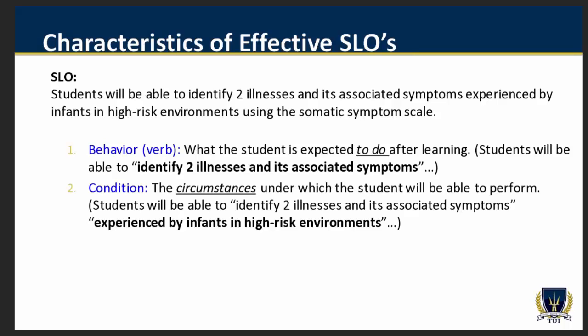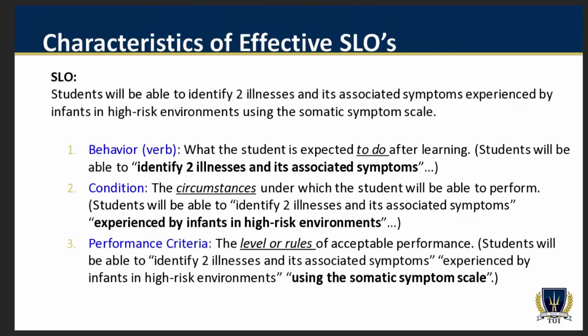Next is the condition. This is the circumstances under which the student will be able to perform. And in our example, the condition is experienced by infants in high-risk environments. And lastly, the performance criteria. This is the level or rules of acceptable performance. For that reason, in our example, the performance criteria is using the somatic symptom scale. Now, yes, I do understand that this will take practice and time to get the hang of for some of us, but remember there are numerous resources available to assist you when the time comes to create your SLOs.